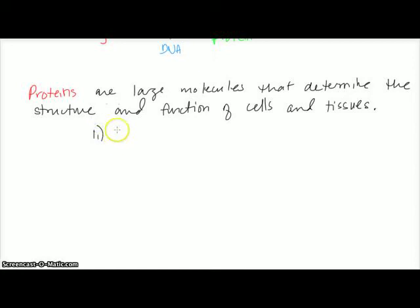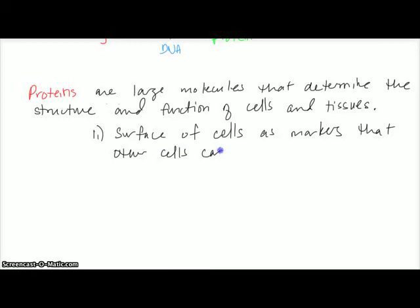So proteins can be found at the surface of cells, as markers that other cells can recognize. They also can be found on the surface of cells that serve as receptors. So they serve as receptors that combine with chemical messengers.